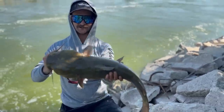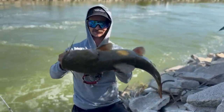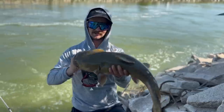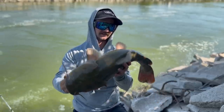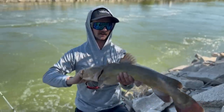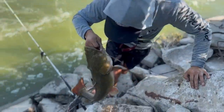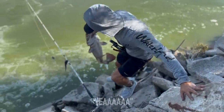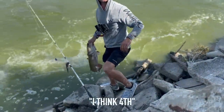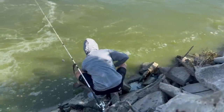Yeah, finally. I've had probably three opportunities. Two of them got snagged, one didn't hook itself. And just threw this out, a little channel cat. And this guy wanted to play, pretty yellow. Nice. Get it back in. Nice, Jordan. Third flathead ever? I think fourth. Dang, what a year you're having. Moving up. Flathead virgin no more, Jordan.